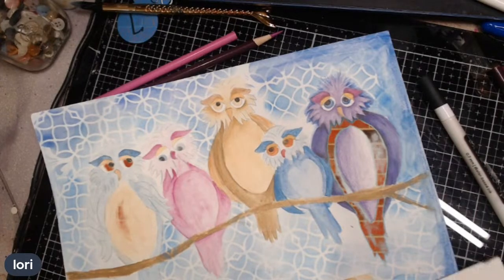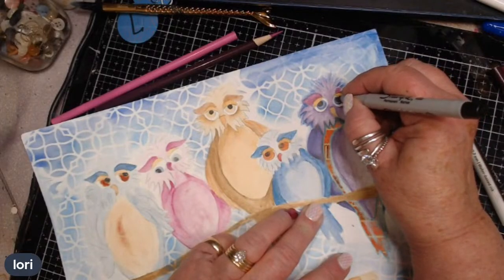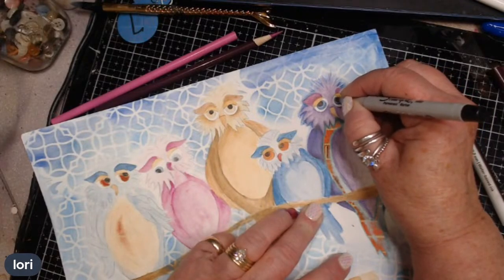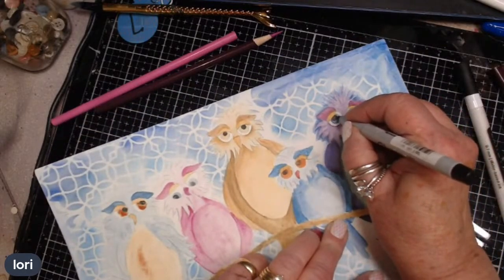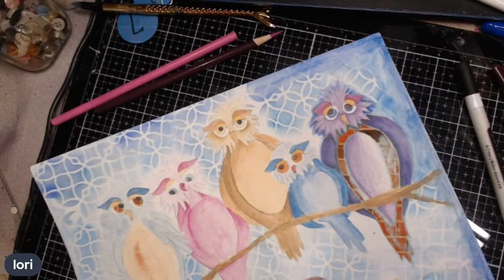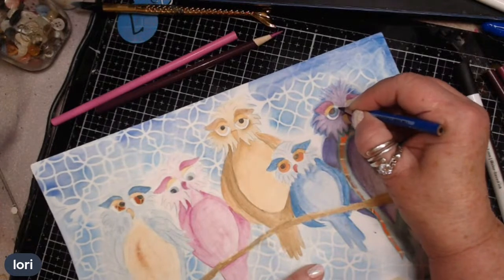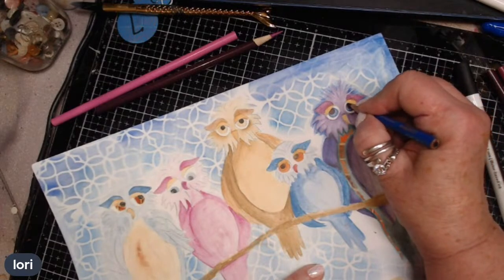I'm grabbing another piece of scratch paper here. I really want to darken that pupil. I could get out my black paint. I'm trying to avoid that. And I want to put this blue up tighter. Now, I was thinking I'd come in with white acrylic paint for the whites of the eyes, but I don't know if I'm going to have to.